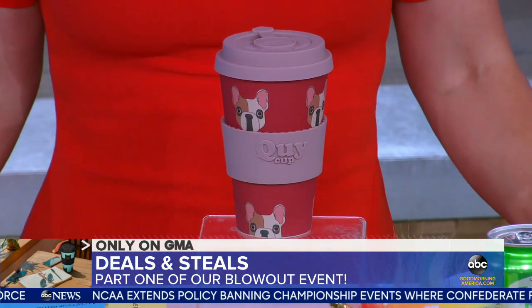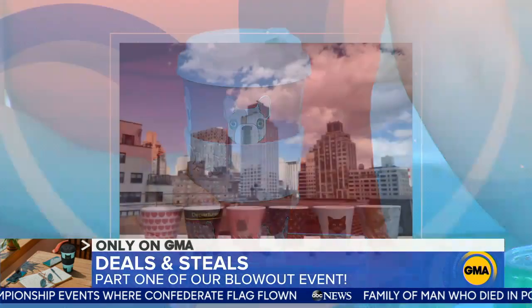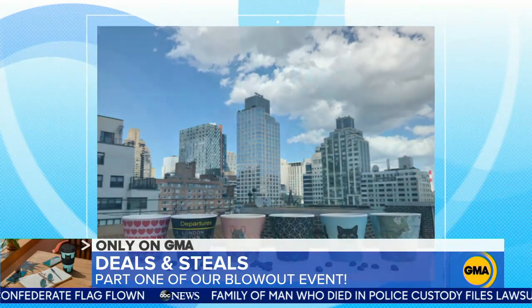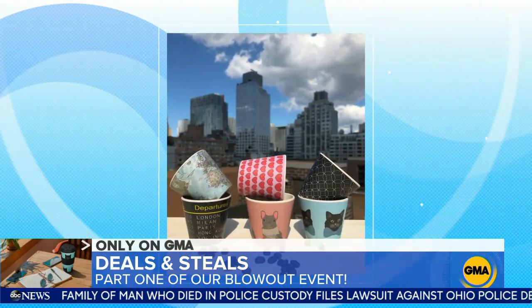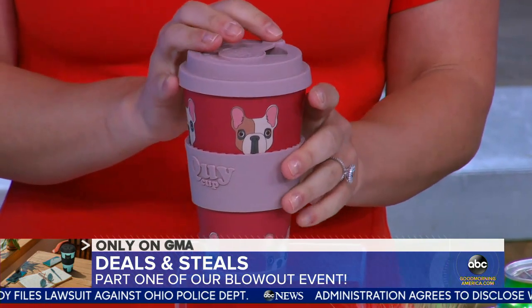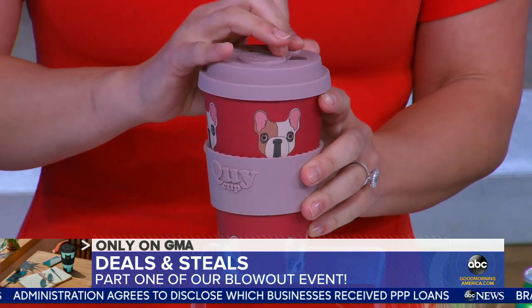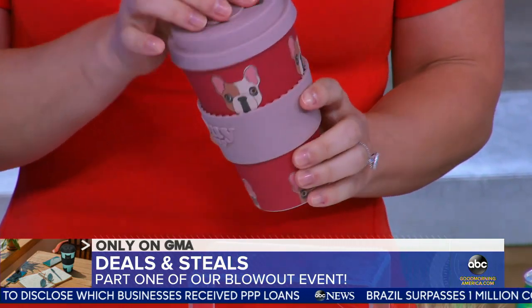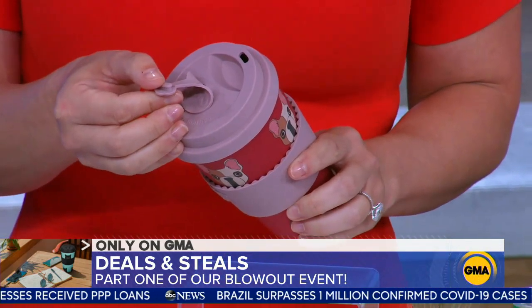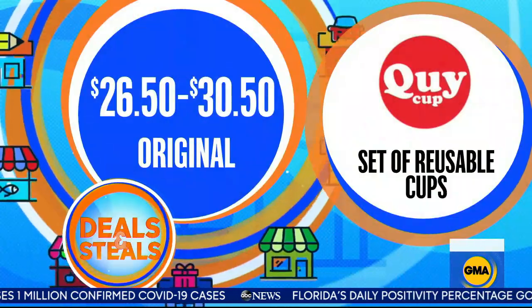They're made from natural bamboo fiber and corn powder and resin. So it's an eco-friendly material. It is dishwasher safe. It works with hot and cold beverages. They have a silicone band around it for non-slip. We have so many different styles in a variety of cup sizes, as well as little ones for espresso cups. They come in sets of 2 and 5, and they are 50% off. So the sets today start at $13.25.